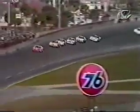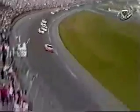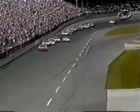Waltrip, twice national champion, controversial figure. But when Bobby Allison beat him for the national championship last year, he was very magnanimous. He came right into the pits, and his first stop was in the Allison pits, to congratulate them on a job well done.